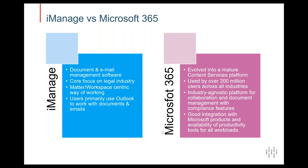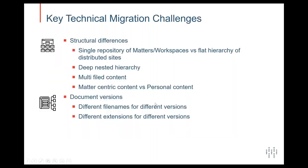Now, a lot of users in iManage generally tend to work with Outlook. They like to drag and drop emails from Outlook, have that kind of integration. Whereas within Microsoft 365, there are so many tools available for different kinds of things. The productivity tools, there is a plethora of tools available. So the main thing is when you move from one platform to another, what are the things to consider? There are a lot of things available. How can you make the best use of them, but at the same time understand what they're capable of and how you can get this into a compatible way? So in the next slide, we will now look at 5 key areas that you need to consider.